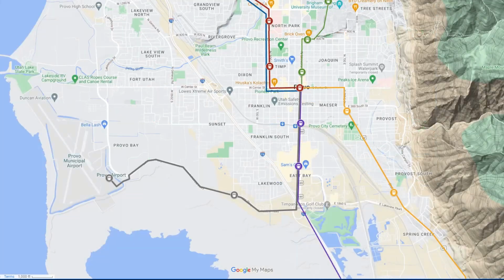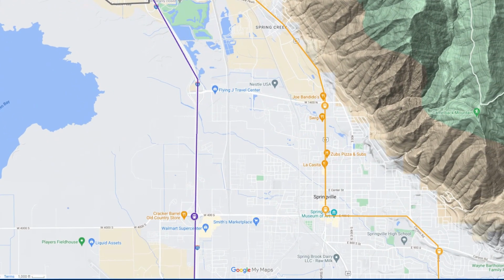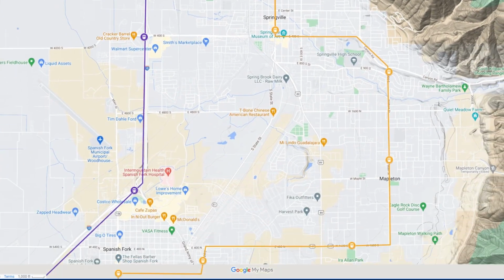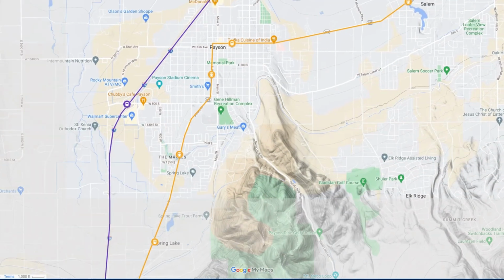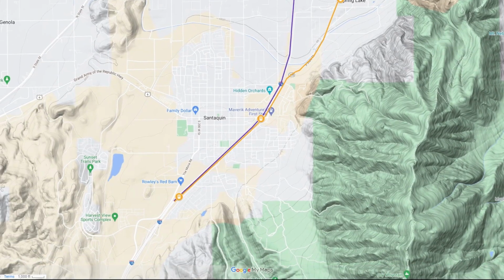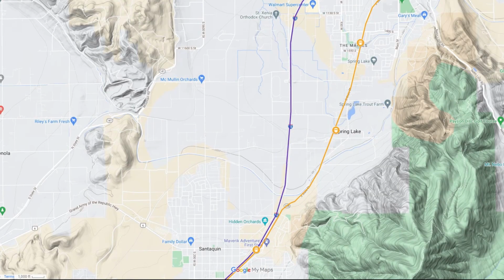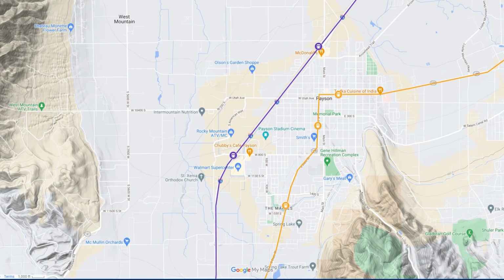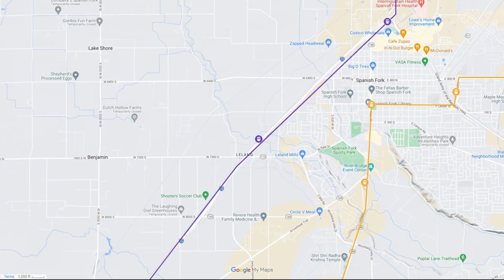The orange line starts and ends in Provo, and this one goes eastward and south, going to Springville, Mapleton, Spanish Fork, Salem, Payson, and finally Santaquin, where it ends. Also, the purple line also ends in Santaquin, but instead of taking that eastern route, it goes up north and takes a more western side approach.